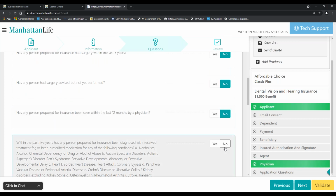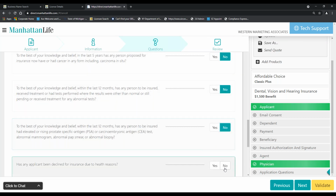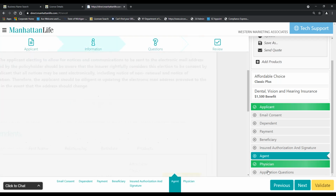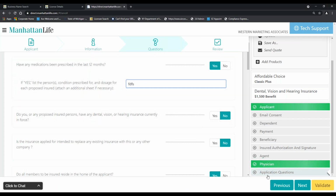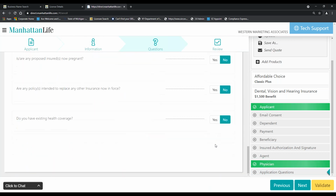So as you're going through here, you're answering all the questions. All right. Oh, I missed one. Let's see. Oh, right here. And if the question is answered yes and you don't put anything in the box, it is not going to validate this page for you. Just as a little reminder to let you know that you've forgotten something.